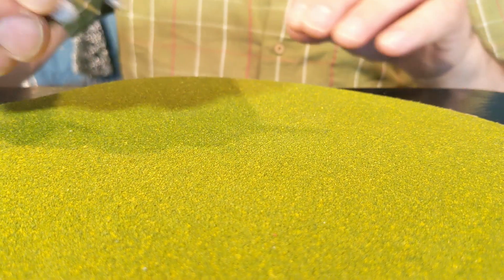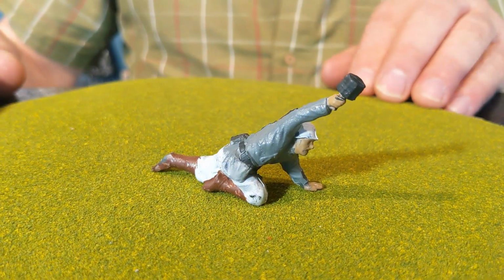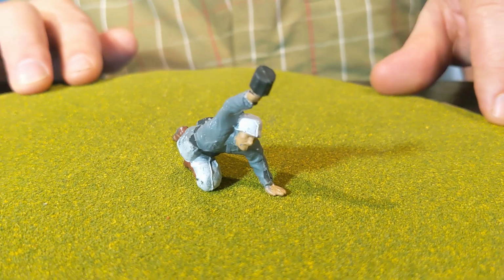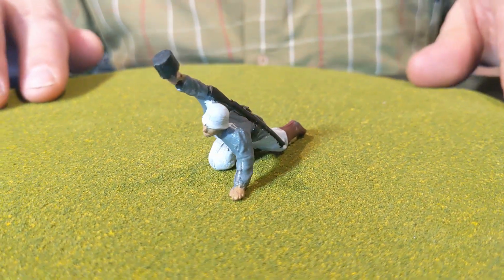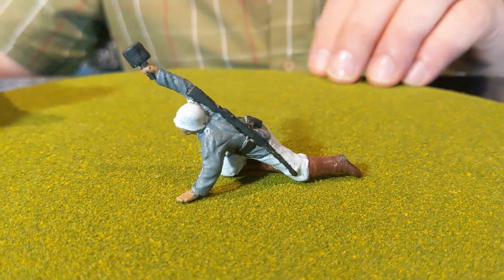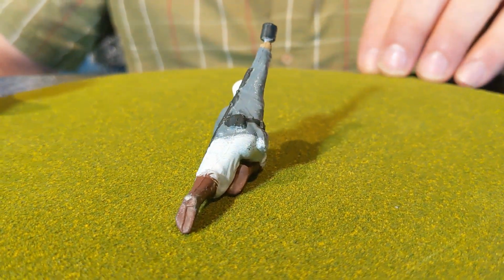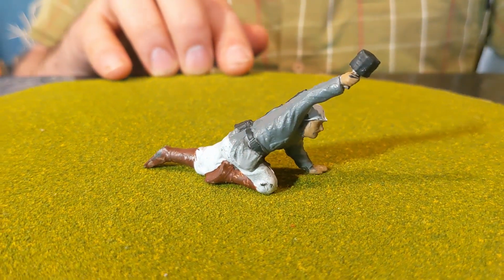Pose number 6. Figure crawling with a multi-grenade or a magnetic grenade designed to stick to Soviet tanks to blow them up. So he's obviously creeping up on a T-34 and attempting to attach this grenade or throw it into the wheels of the Soviet tank. It's a really fun figure.